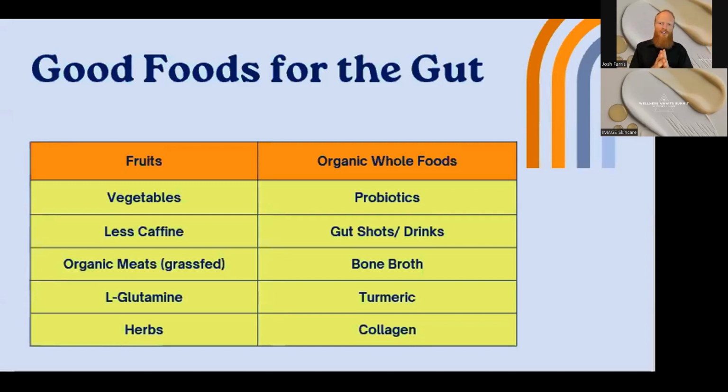As far as supplements, L-glutamine, you can get it in a powder. L-glutamine helps with inflammation. It helps rebuild the gut lining. So drinking L-glutamine in a shake every day, or even in your coffee or whatever, is perfectly fine. Herbs, like I mentioned earlier: gentian root, burdock root, pau d'arco. There are a lot of different herbs you can take for the gut.